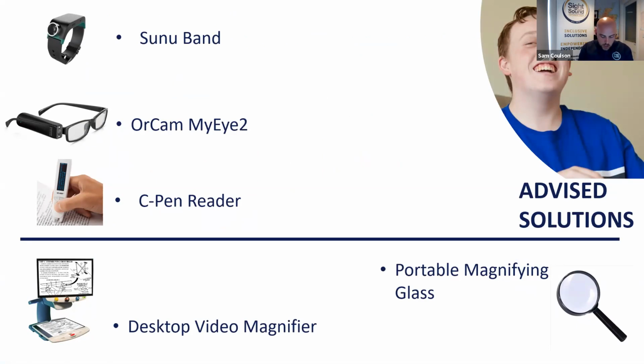The echolocation or sonar technology detects objects up to 16 feet or 5.5 meters away. The Sunu band augments awareness of the user's personal space, so this can reduce accidents, and ultimately it can improve a child's confidence while providing a more fluid and enjoyable mobility. The sonar sensor will guide you around obstacles so you can walk with confidence. You can also tell the time using a series of vibrations.